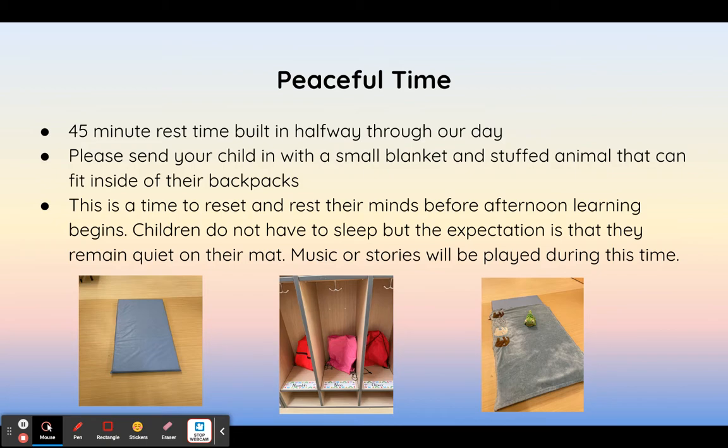Children do not have to sleep at peaceful time, but the expectation is that they remain quiet and on their mat. We usually play music or stories or podcasts during this time, so if your child is not a sleeper, they have something to listen to. But we are expecting them to rest on their mat quietly and respect their other children in the classroom that may be sleeping.